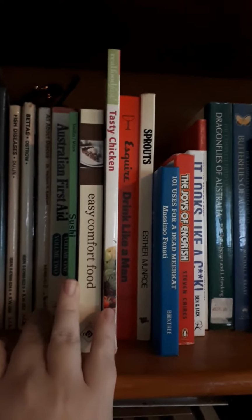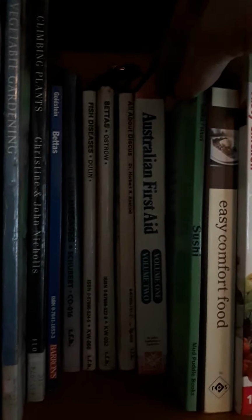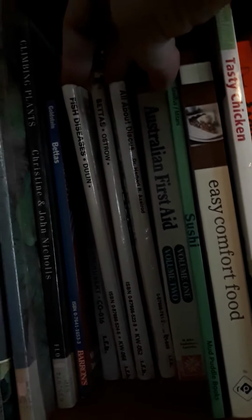And we've got a book on sprouting, cocktails, so some, not many, but a couple of recipe books, a first aid book that's going to be dated, a couple of TFH books, some gardening stuff. There's another field guide hiding in there. And then this shelf is half and half reptiles and bird stuff.